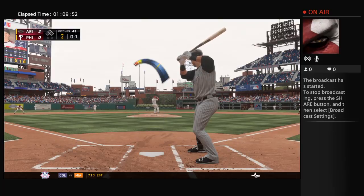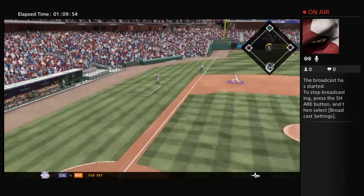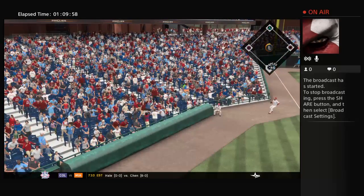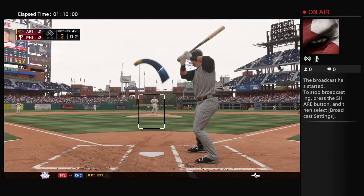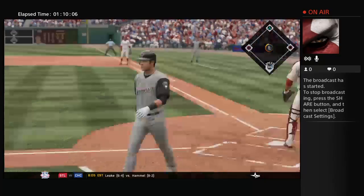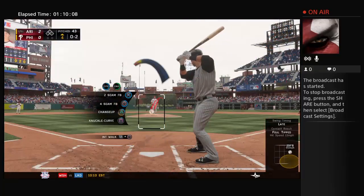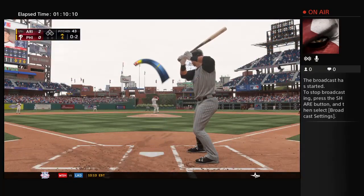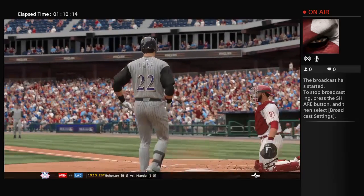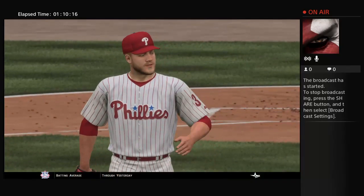Oberholzer into his motion. Here's the 0-1. Just a bit late, and he's fallen behind 0-2. Now a swing, and the barrel of the bat breaks in two that time. That ball was so deep in his kitchen, the only thing he could do was foul it off, break his bat, and hope to get a better pitch on the next one. Fastball swung on and missed for the first out.